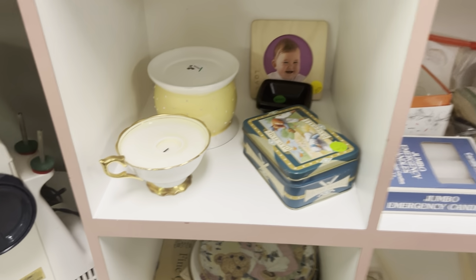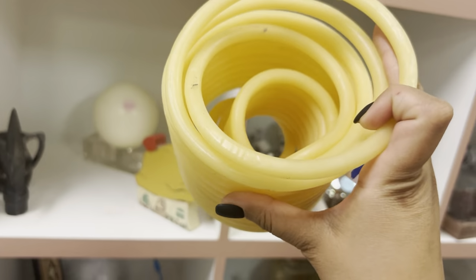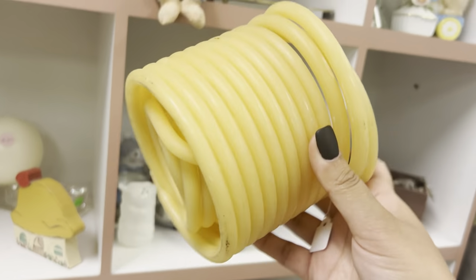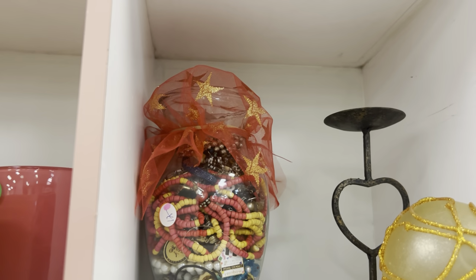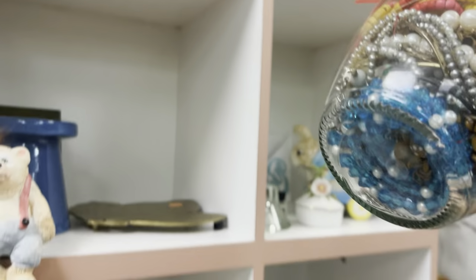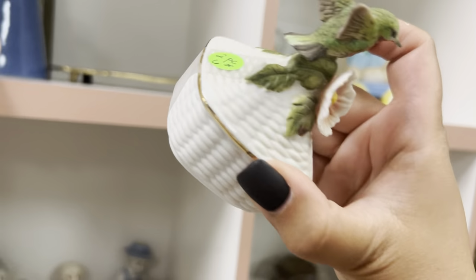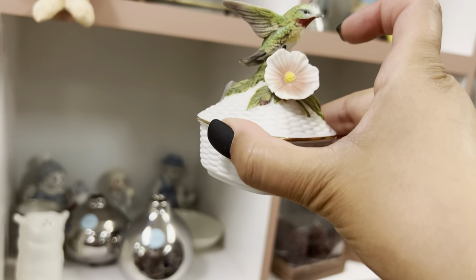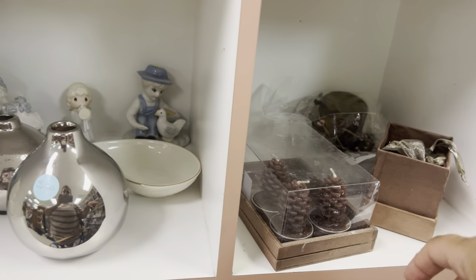Candles. Teacup candle. All that wax. The jewelry jar. Let's see what's up in here. Mostly just beads. Yeah, I didn't really take a big look at that. Look at this. How cute. It'd be a nightmare to ship, wouldn't it? If you pack it real well, it'd be okay.